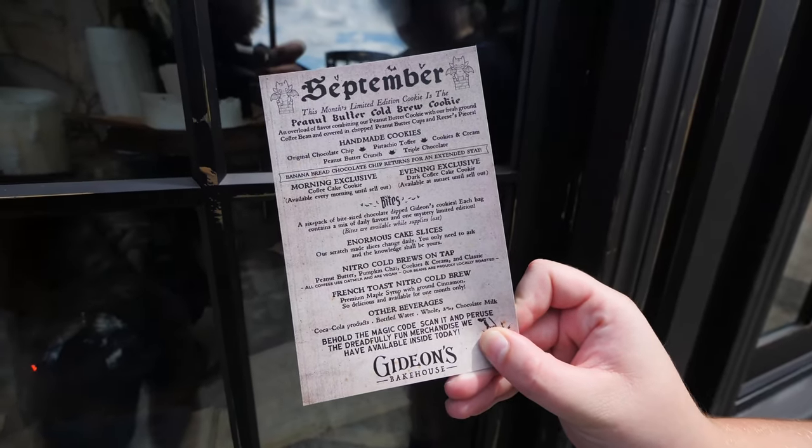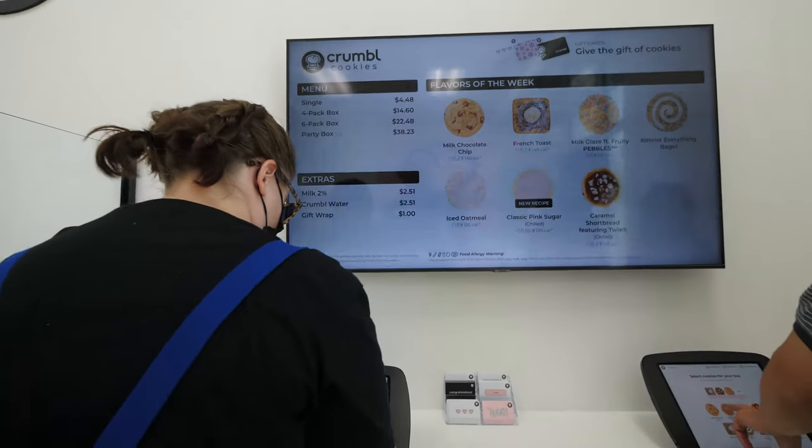They have a good handful of cookies at once. They each have little seasonal type cookies. I know Gideon's really loves touting that they've got a cookie of the month and all that other stuff, but they're pretty much the same variety-wise.